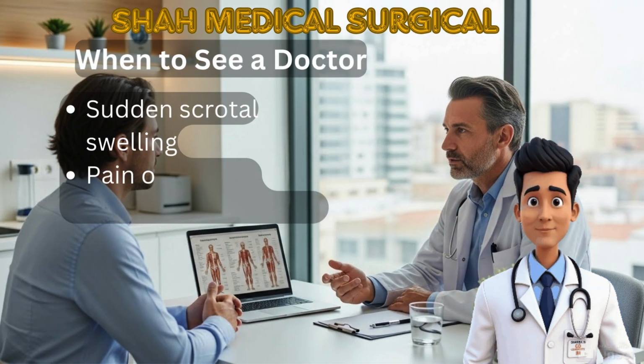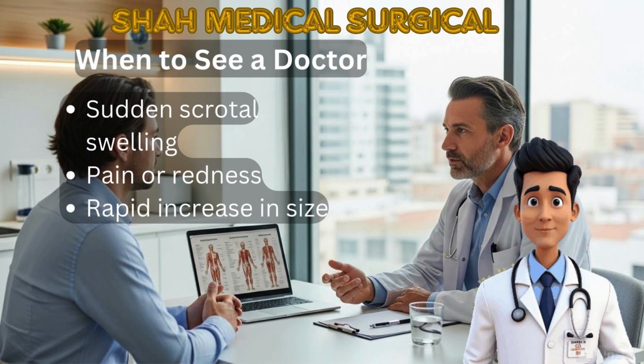If you notice any new, unexplained swelling in your scrotum, any pain or redness, or if a known swelling suddenly gets bigger or becomes painful, trust that instinct. It's always better to get it checked and be reassured.